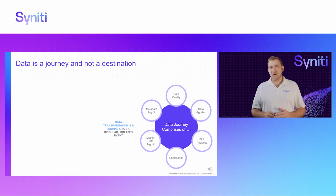So when it comes to the data problems that we solve, we help customers with many different problems. That can be an initiative where they want to move from one system to another, like a data migration, or it might be where a customer wants to improve their customer master data for customer satisfaction, or it might be compliance driven, or it might be that the CFO office doesn't trust their actual dashboards and reports, so that underlying data needs to be corrected or cleansed.